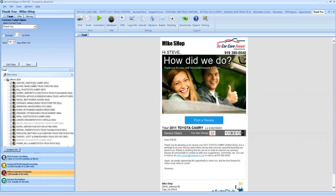Most shops will do it 1 or 2 or 3 days after their service visit. I've got this set to 102 just because I have a bit of an older database in here that I'm mining, so you can ignore that. And you can exclude customers who have a certain amount of visits. So if they have 3 or more service visits, you would exclude them from receiving this email if you want. Not many shops take advantage of that.